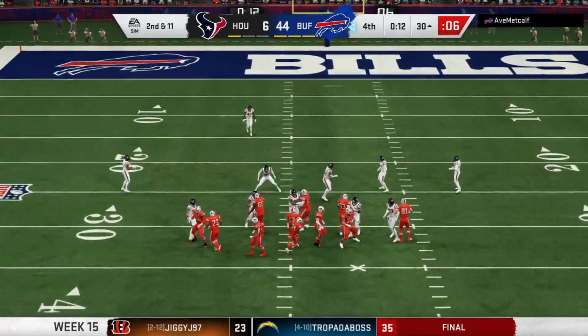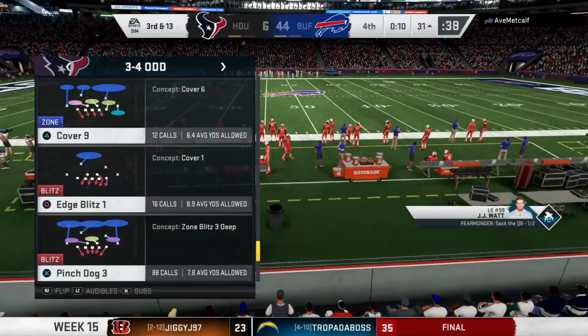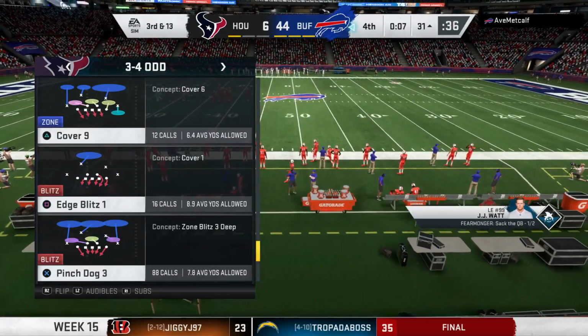Here we go. The D can only stop it one more time as they take the knee. A loss of a yard. It's now 3rd and 13.